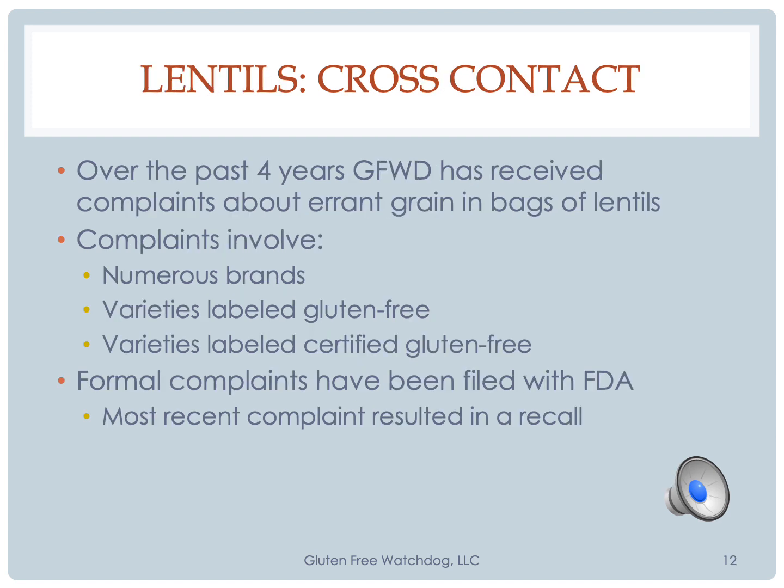Turning our attention now to lentils, one of the unwelcome surprises we've had over the years is the level of gluten cross-contact we've encountered in lentils. We've received numerous consumer complaints about many brands, including labeled gluten-free and certified gluten-free varieties. Gluten-Free Watchdog has filed complaints with the FDA, and fortunately, the latest complaint did result in a recall.